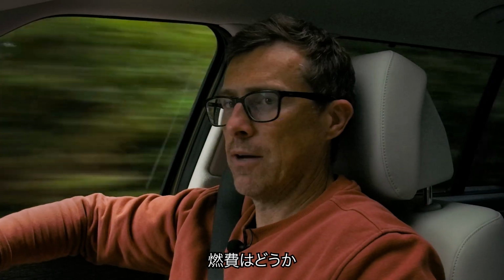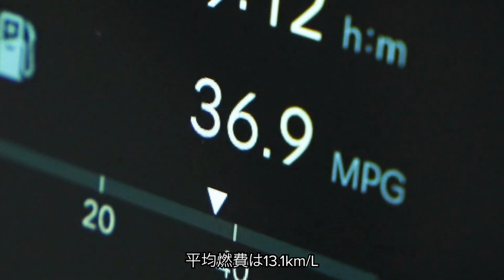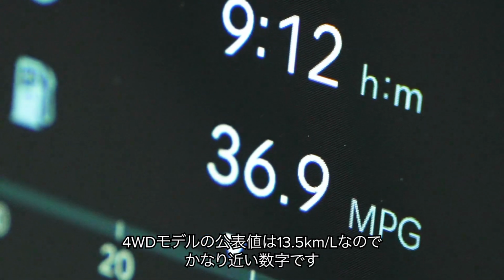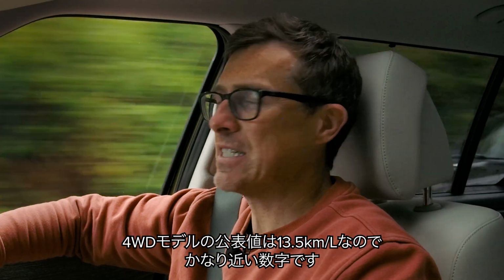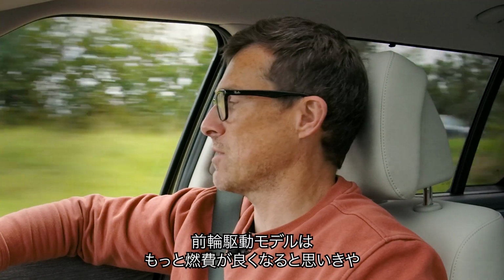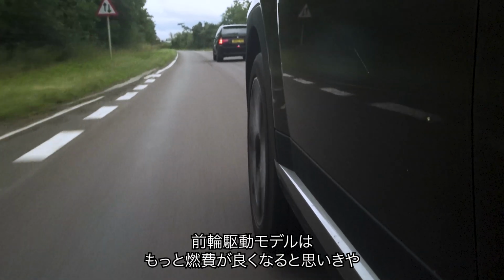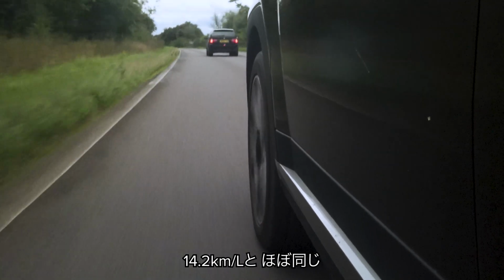What about the economy though? It's quite a big car. What's that going to do? This car is averaging 36.9 miles to the gallon. And interestingly, the claimed figure for this four-wheel drive version, the Santa Fe hybrid, is 38.2. So it's pretty blooming close. Also, while you can save some money buying the front-wheel drive version, it's not that much more economical. It's only supposed to do just over 40 miles to the gallon.